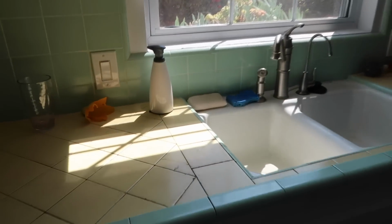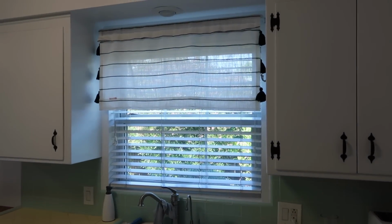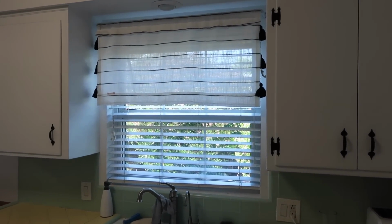And here's the issue. You can see this bright light coming through here. For quite a while now, I've been really tired of the blinds that are in front of my kitchen sink. So I wanted to get rid of that, and then I was inspired by a photo that I saw on Pinterest, which I can put up here on the screen if I can find the photo. But the curtains the lady had in her window were just a really pretty flower pattern.